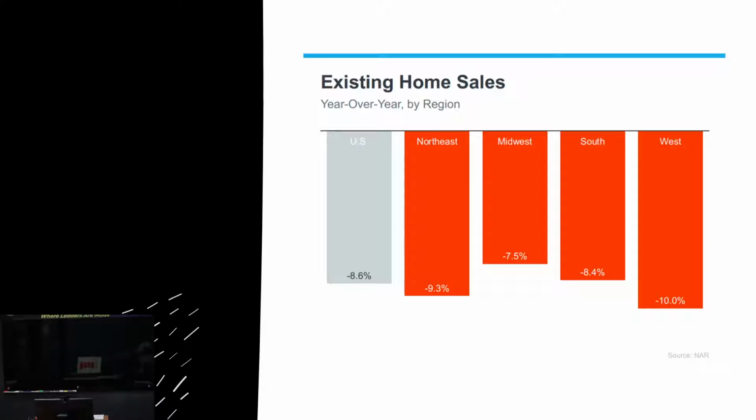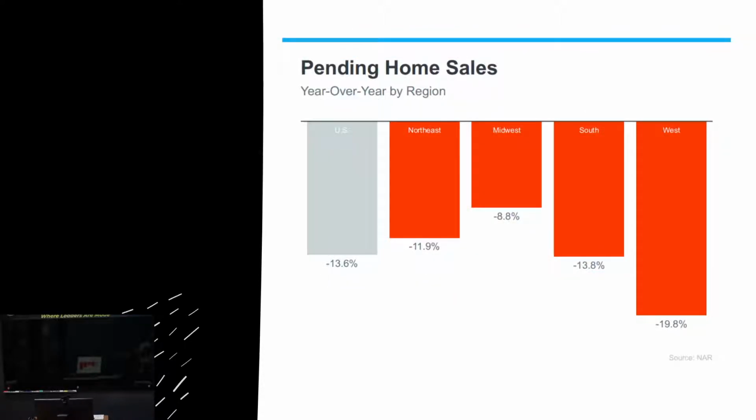So in the Northeast, 9%, Midwest, South, and then in the West, 10% down. All right? Not volume, sales. Pending home sales, right now pending: the US is 13%. The West, we're almost 20%. So we've sold less, and now we're pending less. 20% down year over year.